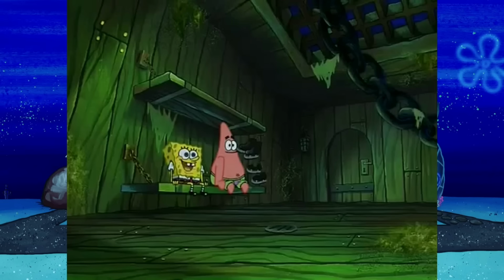Here we see the bunk room, which is the room where the Dutchman's crew lives. I guess his old crew, because now it's just SpongeBob and Patrick.